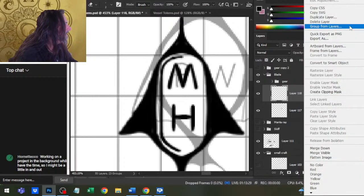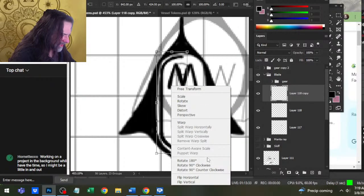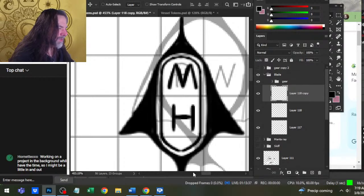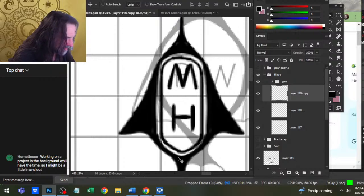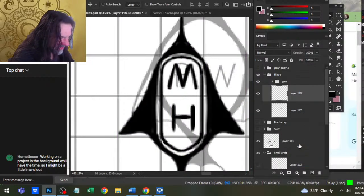Ah, feels right. We duplicate that. We'll flip the horizontal. M stands for mounted weapons, and mounted weapons could be anything like a harpoon flinger. It could be an arcane cannon. It could be an ice stalk. It could be a hook and chain. All those things are legit. Merge down.